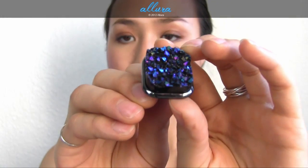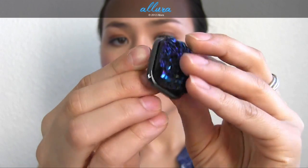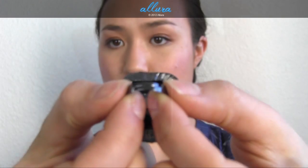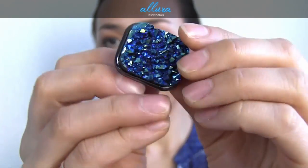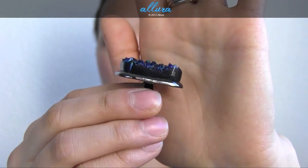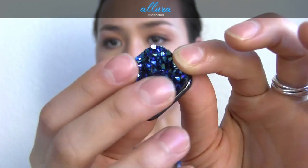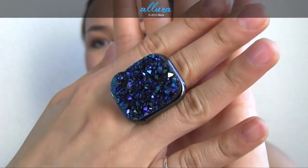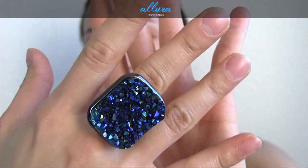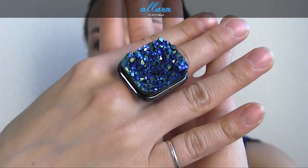Next is a ring that came in the box. It has this metallic black base to it, and the ring is adjustable so that it will fit multiple finger sizes. And it's this fairly big and raised blue metallic stone ring. So you literally have this big rock on your finger. Definitely not for anyone who is shy when it comes to their style.